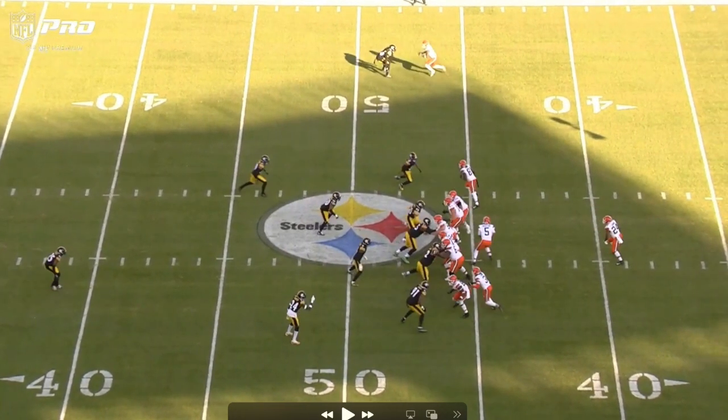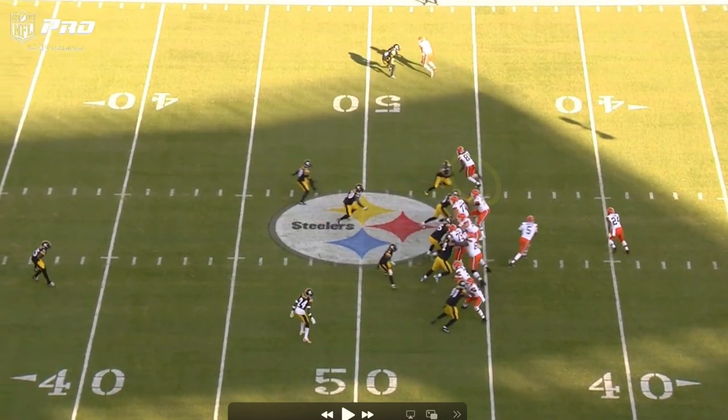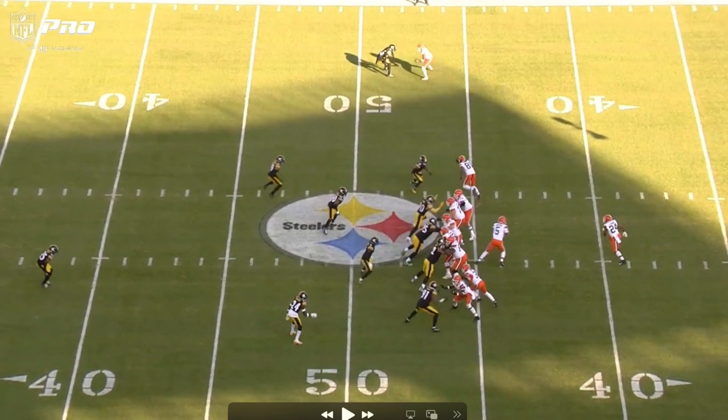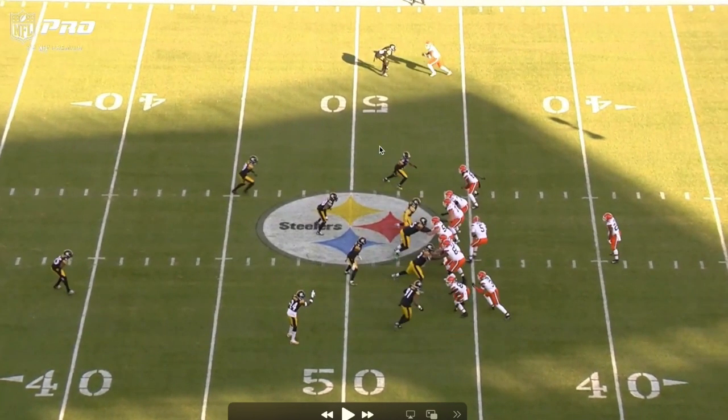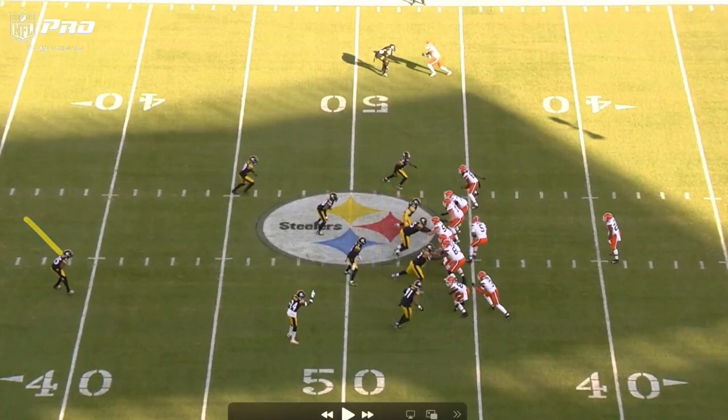To make matters even better for the Browns, the Steelers are blitzing. So they're blitzing off the corner here. Their intention is to rush these 4 and a 5th. They're playing cover 1 man, so they've got a deep safety and everybody else is manned up.